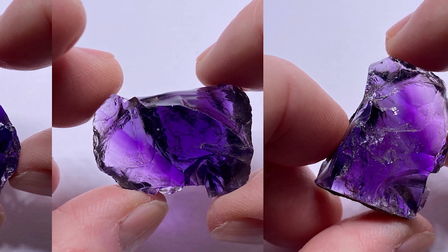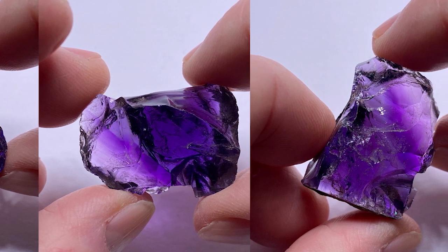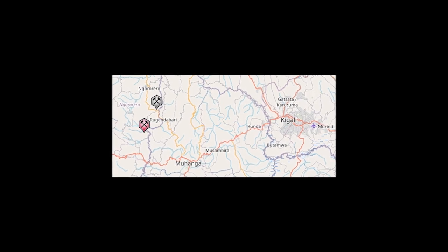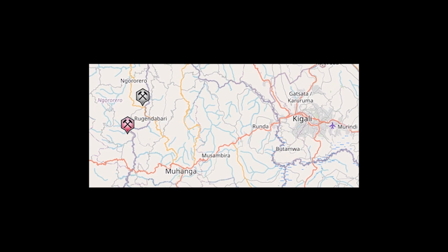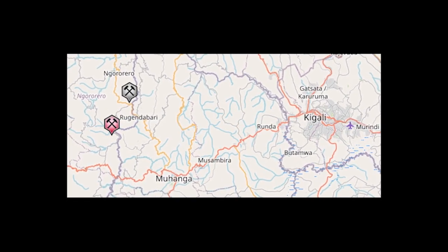Many, but not all, gem cutters believe that the top Rwandan amethyst is the finest amethyst in the world so far. Unfortunately, the amethyst found in Rwanda was quickly mined out, and within just a couple of years, the mines were depleted. Now, any amethyst being mined in Rwanda is generally not the top quality that was initially found. It has all been mined out.